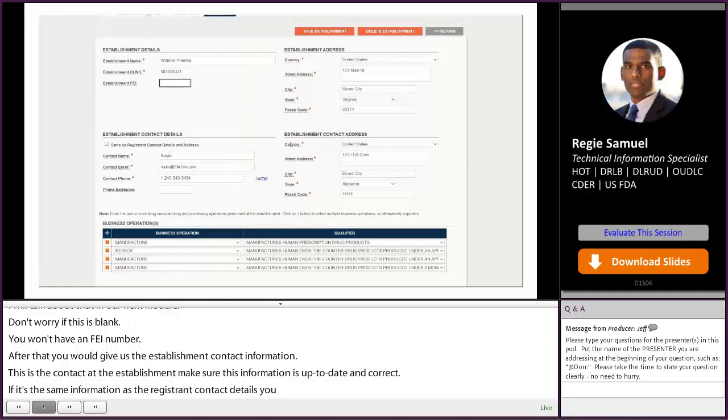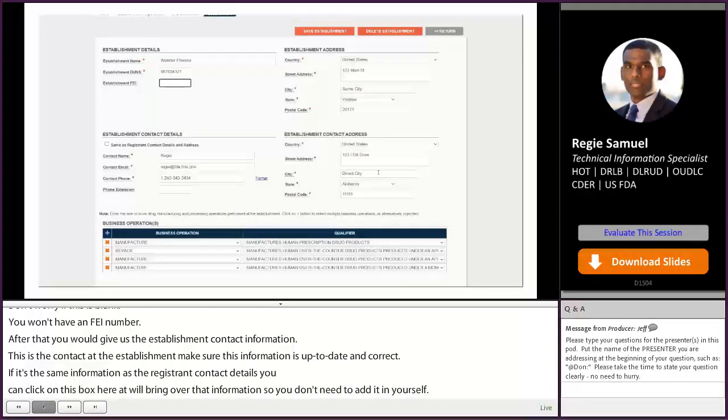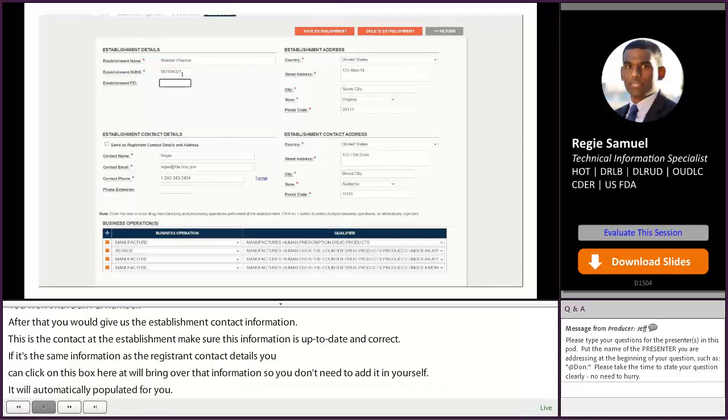And this contact address does not need to be the same as the Dun & Bradstreet address associated with this DUNS number. It can be a different contact address if it needs to be. The one that needs to be the same as Dun & Bradstreet is the establishment address. Please do keep that in mind.